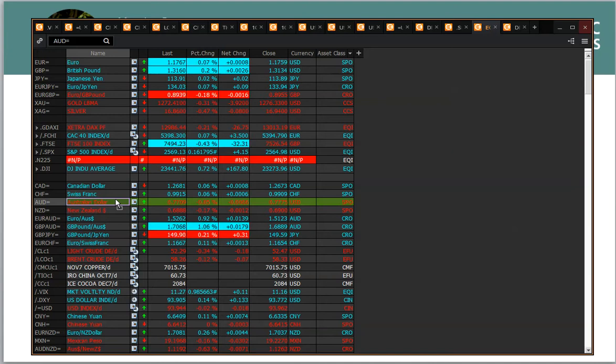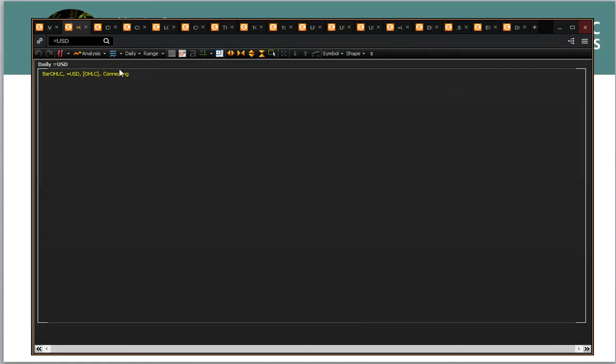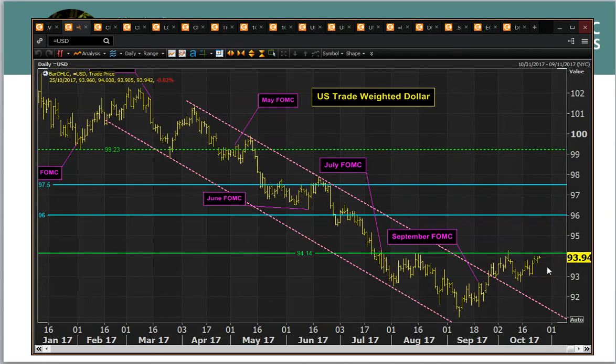The Aussie dollar is weaker on lower than expected Aussie inflation. And sterling, incidentally, has just had the benefit of better than expected GDP first read for Q3. So generally speaking, the dollar is stronger and it is pulling higher. It continues to move towards this 94.14. Well, you'd sort of confirm above 94.26, but certainly this is rallying towards a point at which this could be a big head and shoulders reversal pattern, so watch out for that.